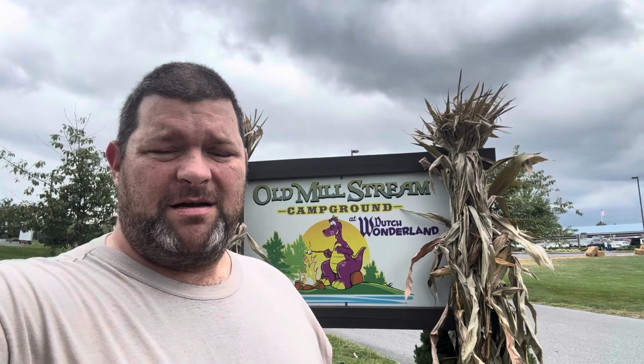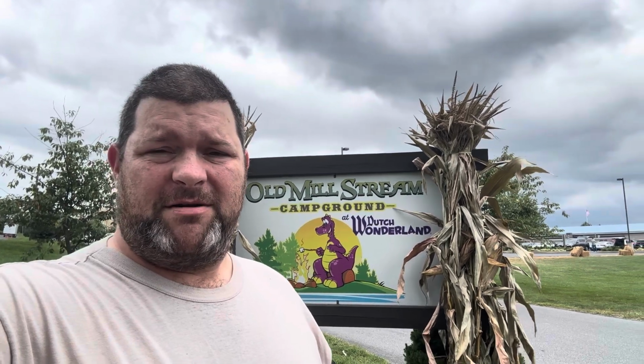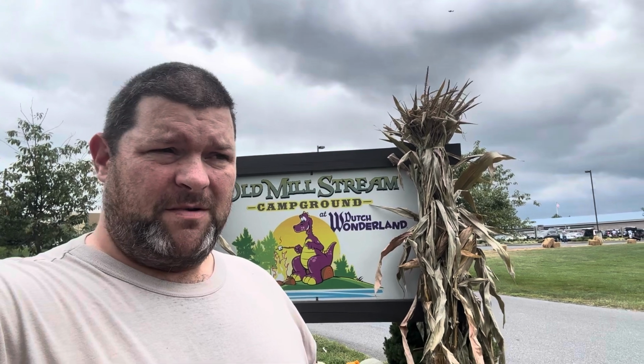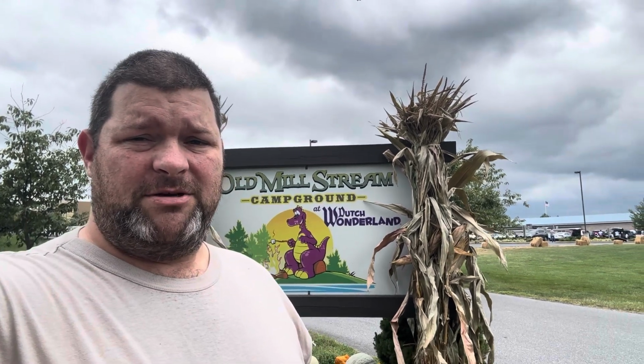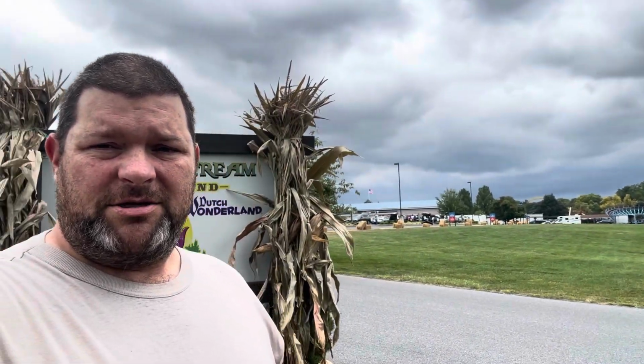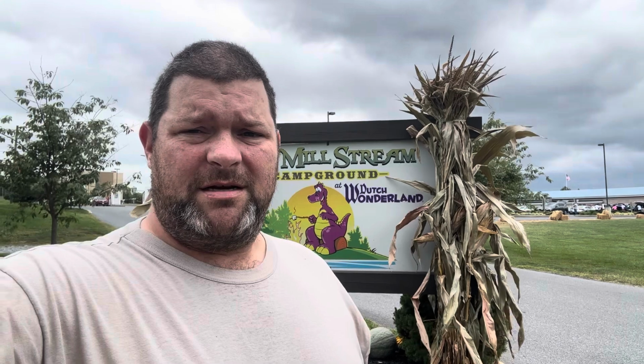All right, everybody, that's the end of our adventure here at Old Mill Stream Campground at Dutch Wonderland. I hope you liked what you saw here at this campground. Come check it out. It's a really nice place. Not that big, but can accommodate your larger RVs to include Class A's, full hookups. It's right next to Dutch Wonderland, and Strasburg Railroad is right down the road. Lots of restaurants and shopping districts around here. And you're about 30 minutes away from Hershey Park in the Hershey area. But come on down, check it out.